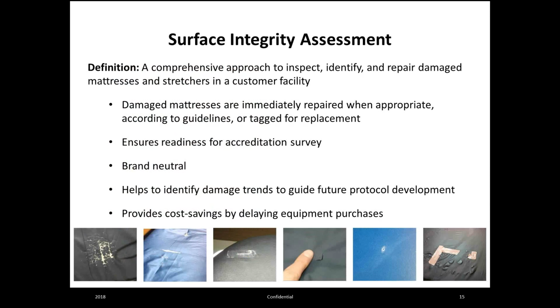So here's an overview. So the surface integrity assessment is a comprehensive approach to inspect, identify, and repair damaged mattresses and stretchers in a customer facility. Now we leave it as a surface integrity assessment because there are other surfaces you can look to repair, but for the purposes of this presentation, we're going to focus on mattresses and stretchers. That's where most of the work has been done.